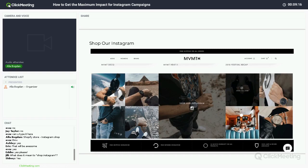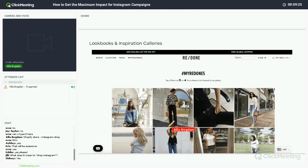Okay, what does it mean to shop Instagram? Okay, can you hear this right now? So shop on Instagram. This is this screen and this one. These are websites, okay? So when people scroll down, they can see different looks of different people. And so whenever I like an image, whenever a tile, I can just click on it and be redirected directly to the products, which I can see in this photo, this or that one, okay?